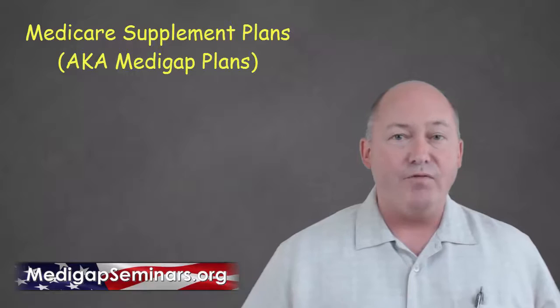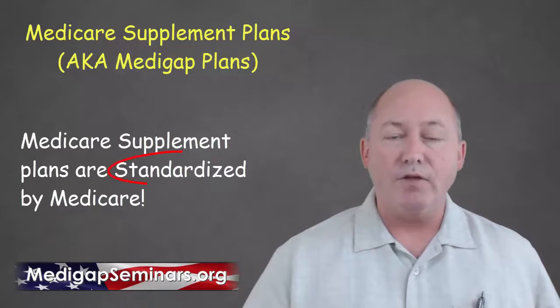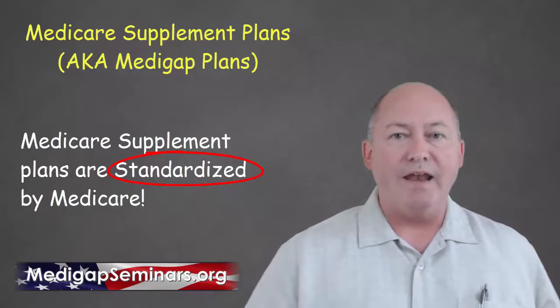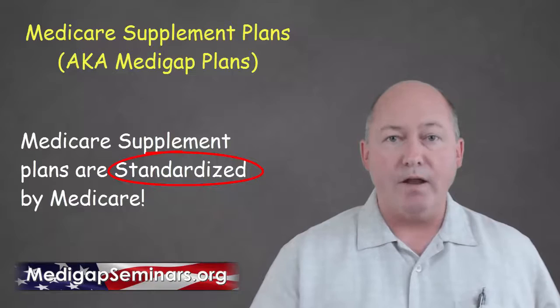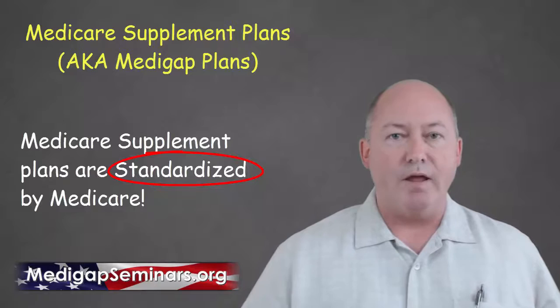Unlike a Medicare Advantage plan, your Medicare supplement plans are standardized. You may recall from our last video that Medicare Advantage plans are regulated, not standardized. Medicare supplement plans are standardized. Here's what this means. There are 11 different Medicare supplement policies. Each is designated by a different letter. For example, there's Medicare Supplement Plan F, Medicare Supplement Plan G, Plan N, and so on. Each supplement of the same letter is identical no matter who you have that supplement with.